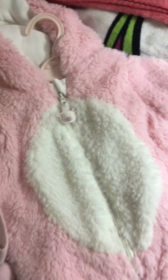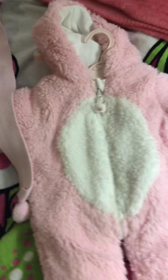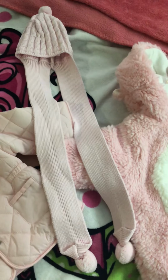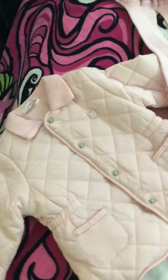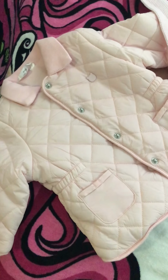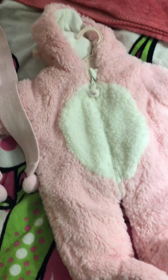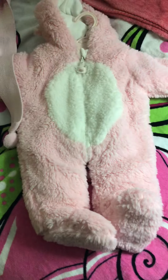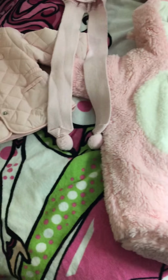But yeah, so that's all three pieces. So that's what came inside the mail. So we have 0 to 1 month, the newborn hat with scarf attached, and we have her jacket, which is for later, which is 2 to 4 months. And I actually have another hat she can wear, so I'll put that in the hospital bag video and show you guys that. And that one is really small too, so I love that I can find really small hats for her. So that's it.